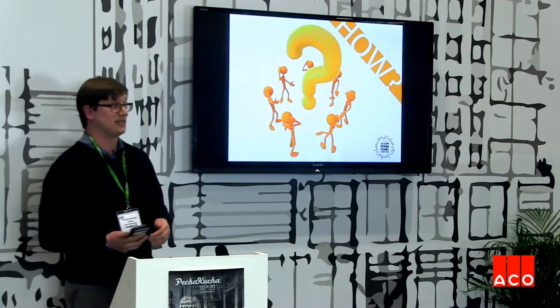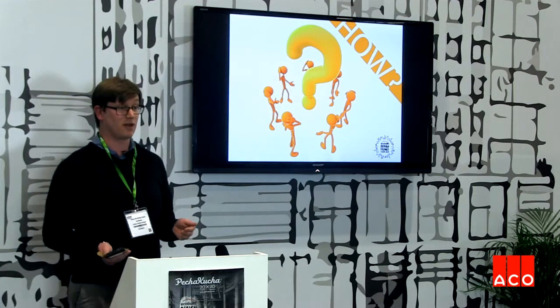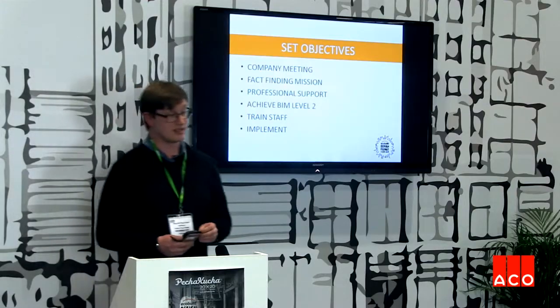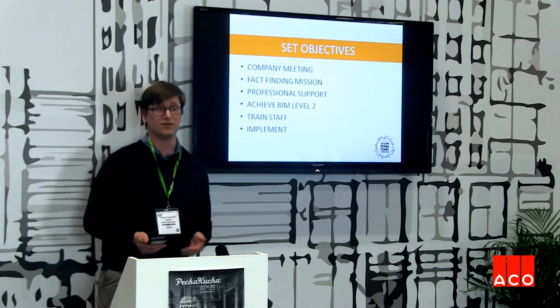So what do you actually need to do? I think this is a process that will vary from company to company, and I'm going to address this in the forthcoming book. It will depend on the scale of your organisation and your internal processes. What can we do now? You need to set objectives, really. You need to set realistic objectives and you need to review them.